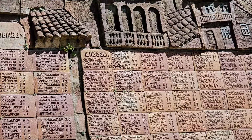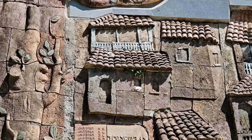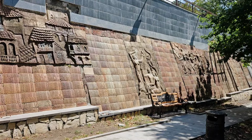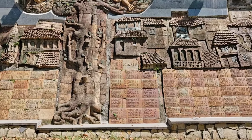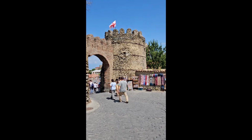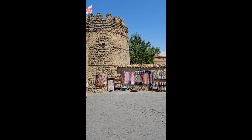So these are the names of people who have died in the Second War with Soviets and Germans. So they have all of their names written here in their language. Our next stop was Signagi Wall. So this is a 4-kilometer long wall, and this was built in the 18th century.